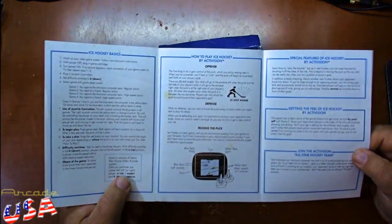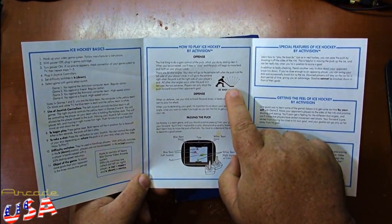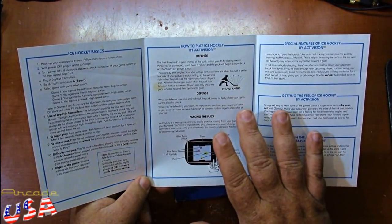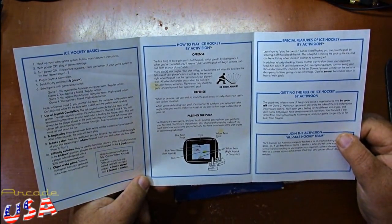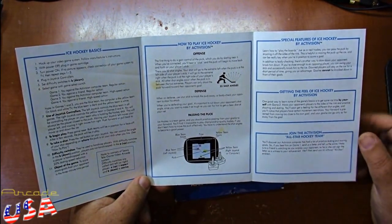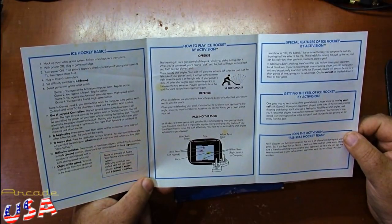This is a little fold-out manual. Well, this is what I think is cool, man. 32 shot angles. That's awesome. So once you get used to controlling that puck, you can really control where you want it to go. I had a buddy that I used to play this game with that he was actually really good at being able to shoot that puck right where he wanted it. Me, not so much. I just blindly go swinging away trying to hit the frickin' puck.